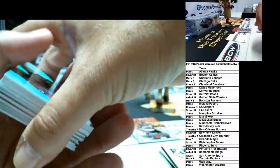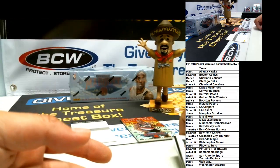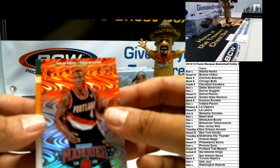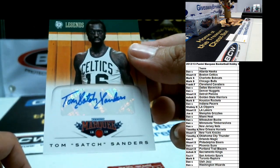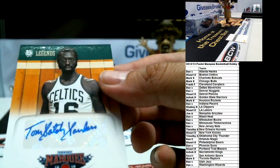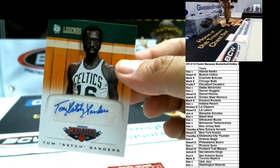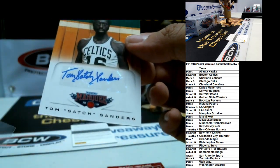I think I have an autograph under that Smith rookie. And then we have the redemption. Good luck. So we have the Nolan Smith rookie. And for Boston, Tommy Satch Sanders. Looks like all on sticker, autograph for Boston. No number. That goes to New Yorker, I believe. I think he was rooting for Boston, too. Nice hit.